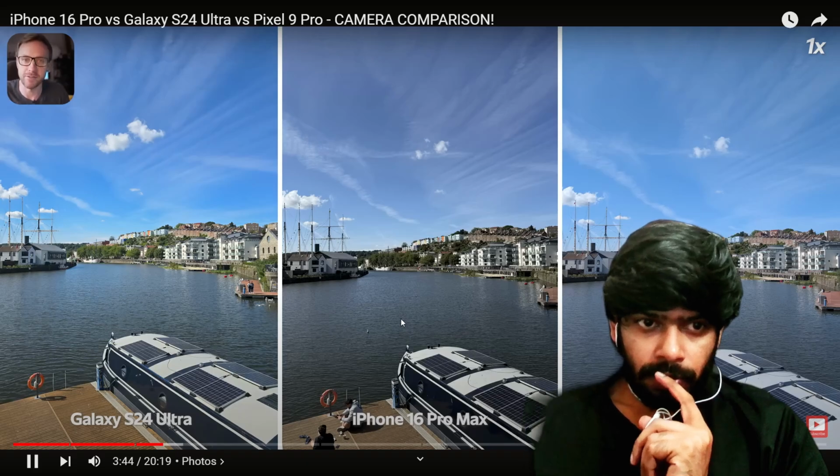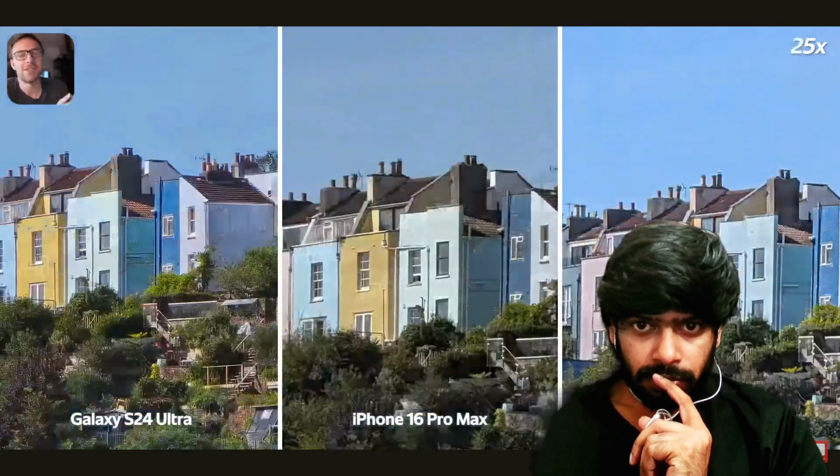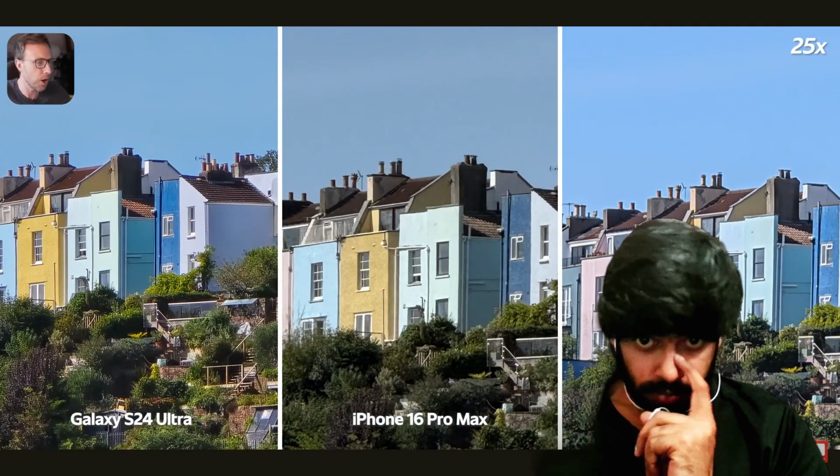But don't forget, there is a massive subjective factor to this as well. You may prefer the look of one over the other, and that's absolutely fine. So zooming in all the way to 25 times, I say all the way, that is as far as the iPhone will go. The S24 can go up to 100 times.